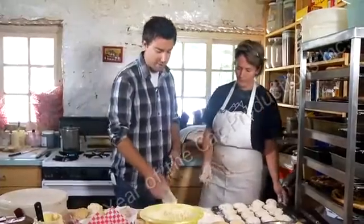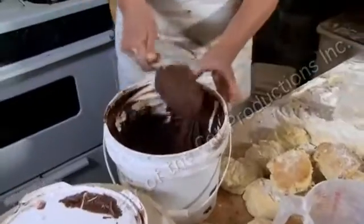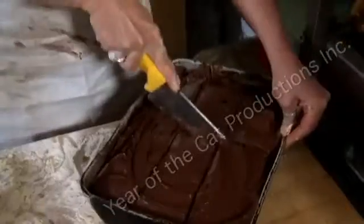And what's your favorite thing to make in the kitchen here? I actually like the chocolate cake. The chocolate cake is my favorite. It's what people like the most. It's a family recipe.